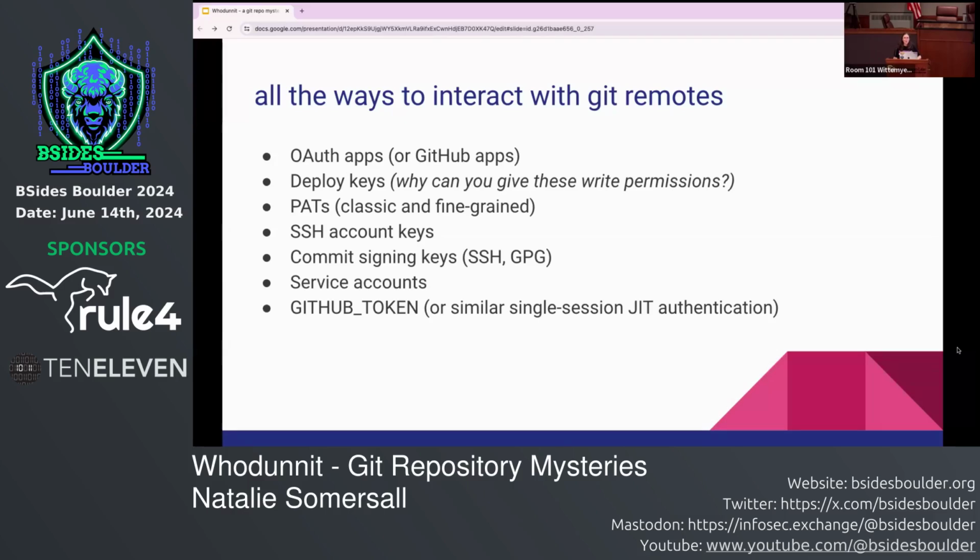And again, the control that you're trying to map to, for me, is AC2, which is account management and account lifecycle. You're trying to understand all of the different ways that this code could be pushed, or this code could be overwritten, or this code could be pulled or interacted with in any way. And that just starts to add up.